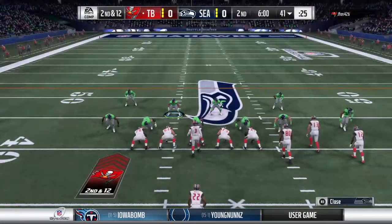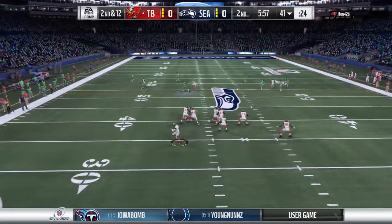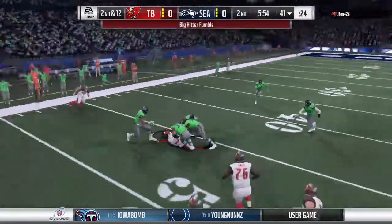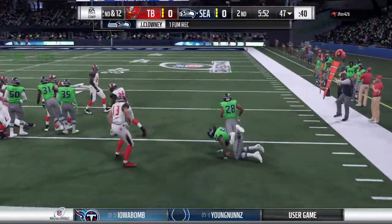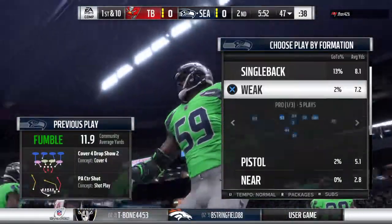And the D-line pinching together must be expecting the run. Jameis to throw it. Buying time to his left. And Winston lost the football. And the Seahawks have picked it up. And his guys are going to get the football at their own 47-yard line.